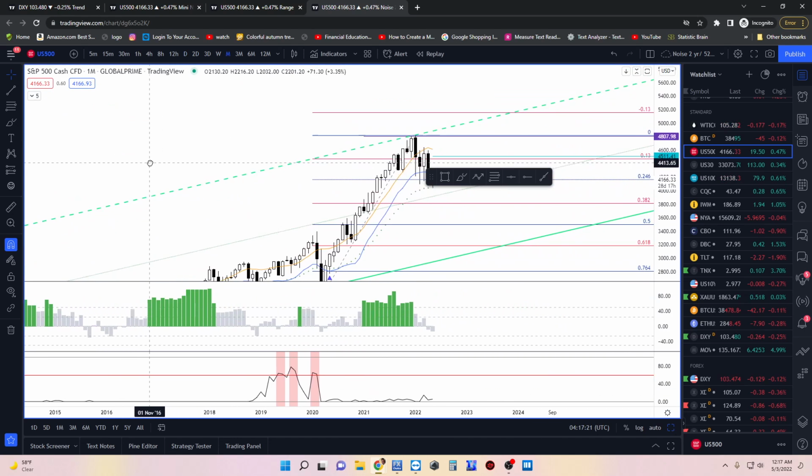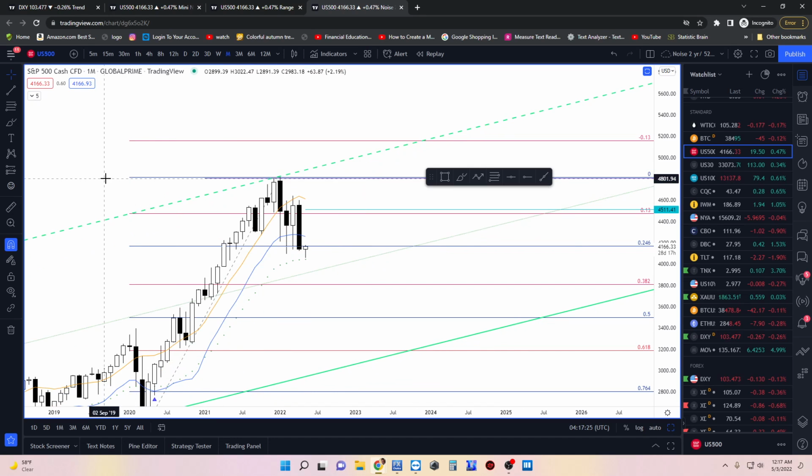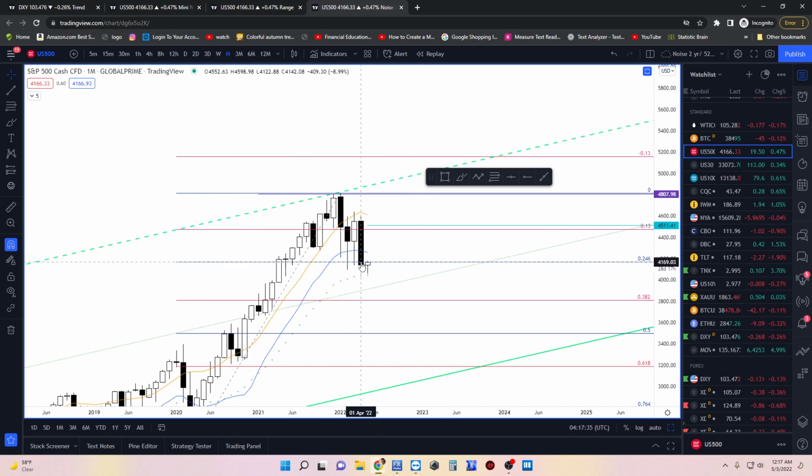So in summation, it's just saying that we're still ranging. We're still in the range. We haven't broke it just yet. But we did have some significant market structure break, which we'll get to. And it shows it right here, basically. We closed the month below 0.246. This is the 2-year range.